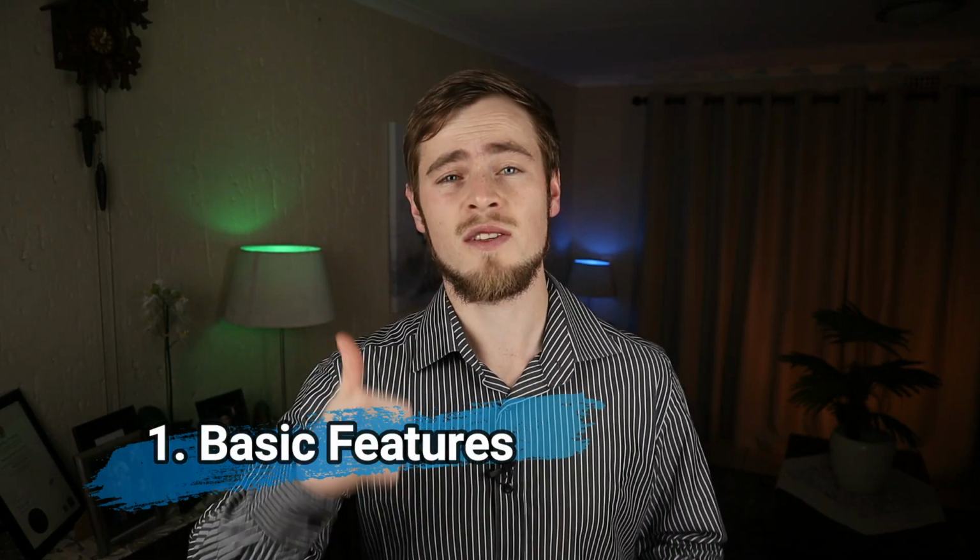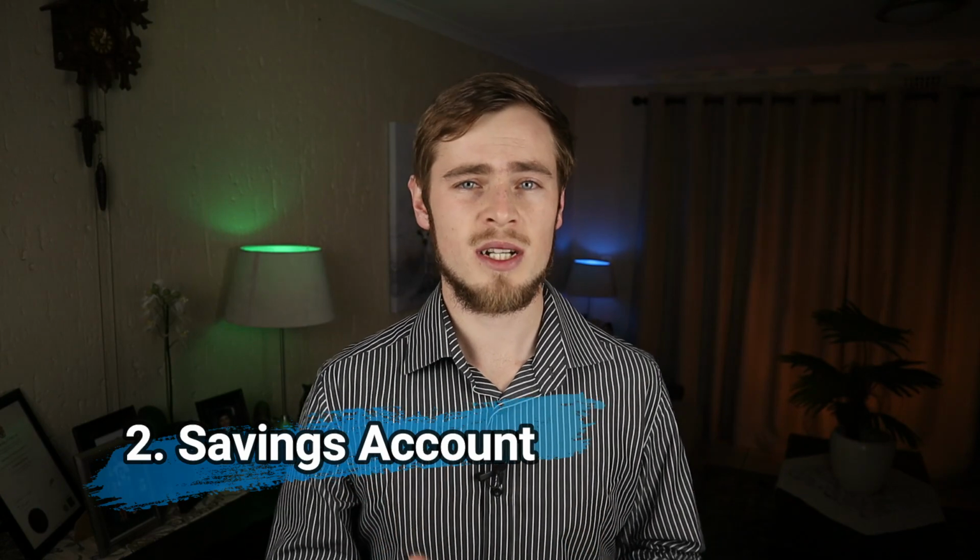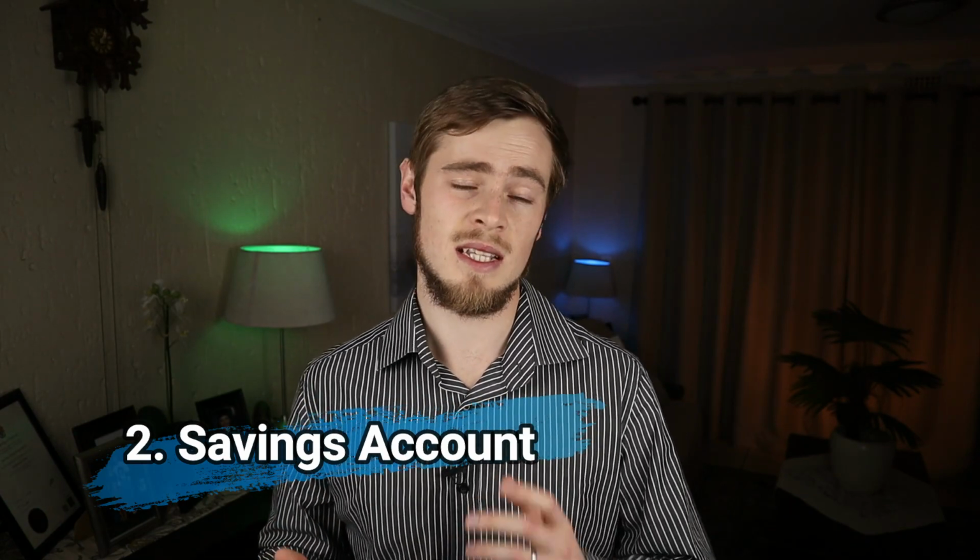Now, there are a couple of important things that you need to look out for in a low-cost bank account. It must have the most basic features such as debit orders, point-of-sale swipes, online banking, a mobile app, and allow you to make purchases such as airtime, data, and electricity online. It must include a savings pocket or savings account that yields high interest and allows you to transfer money to and from it without being charged any banking fees.